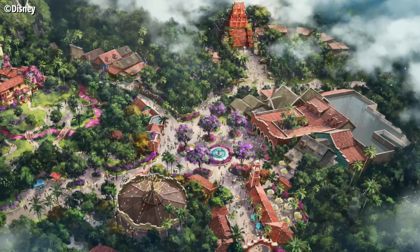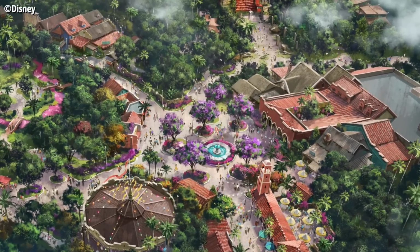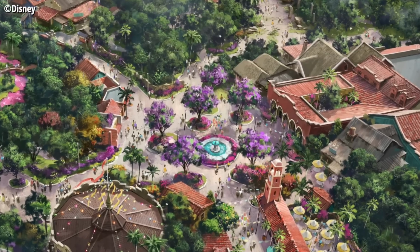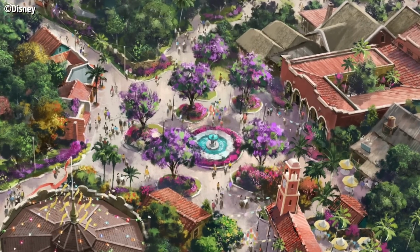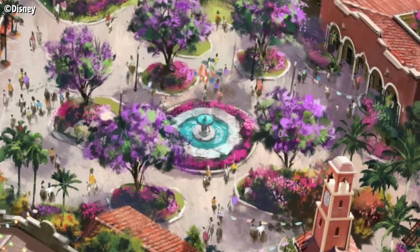So if you take a look at the concept art for this area, the update to it, you might notice that we are getting a new water feature here. It looks like we're going to be getting a pretty significant fountain there, which a lot of guests are just going to blow right past. But I did want to make note of that. It does look like we are going to be getting some water feature here, some sort of kinetic energy to the area, which will be a welcome change.